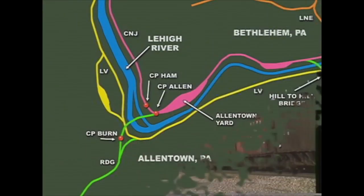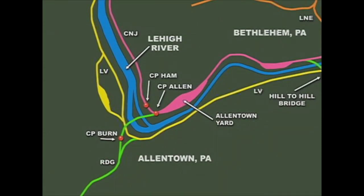Now we move to nearby C.P. Ham that controlled trains on the east bank of the Lehigh River in and out of Allentown on former Central New Jersey rails. We'll see a number of Conrail and D&H trains here.